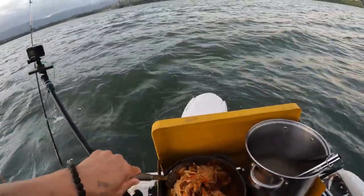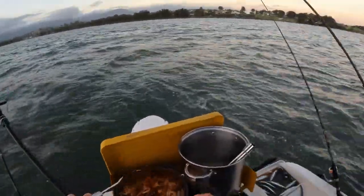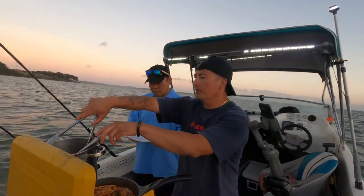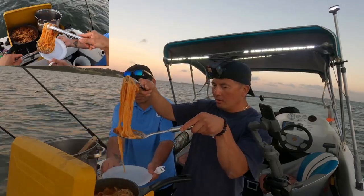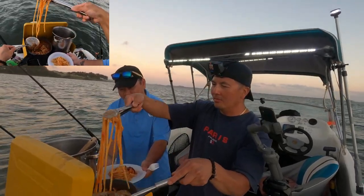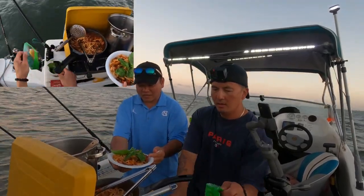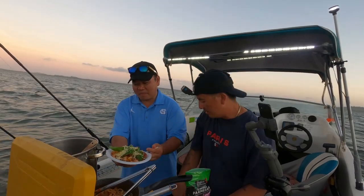So you can see cooking on location also adds to the challenge on a very rocky boat. But so far, no spillages. I'll just start plating this up. Nice. Let's give you a few cockles. I'll put them on top. And a side for that. Whatever else you want, you can have it.